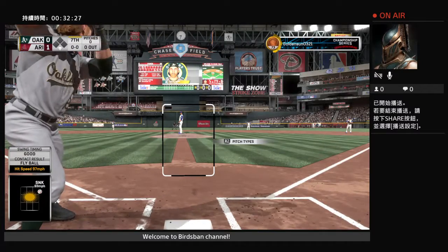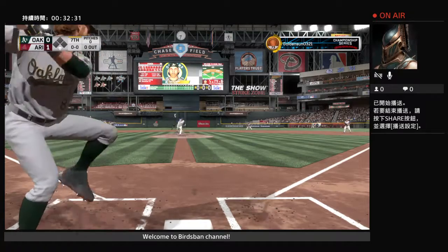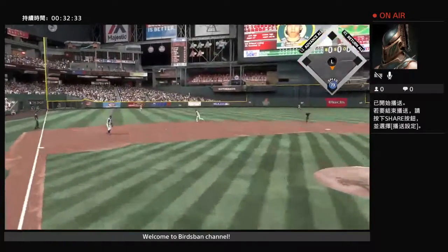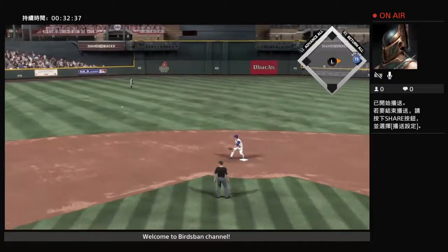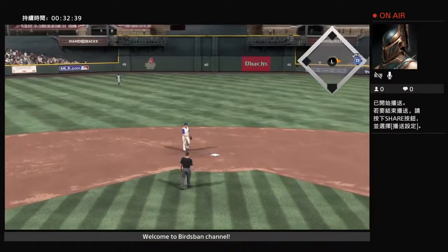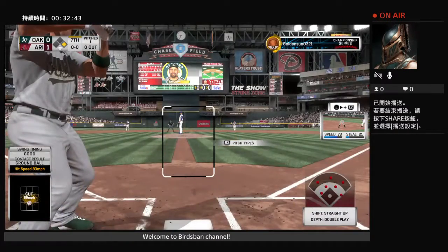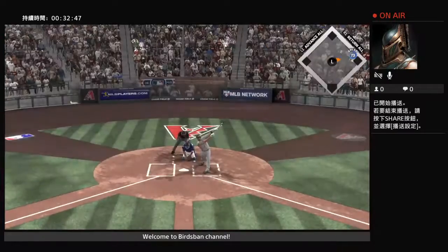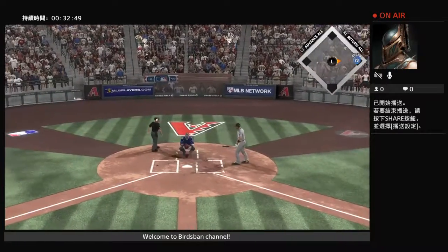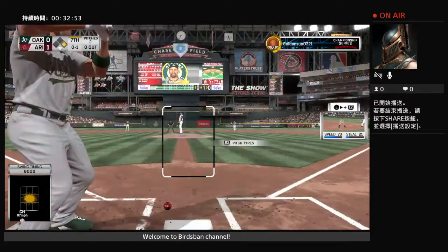action now in the Arizona bullpen as they have a right-hander up and throwing. Left side. And it's through for a base hit. They'll have the leadoff man aboard to start the inning. So it's an inning opening single to kick off their half of the seventh. The first baseman, stepping in and ready for another shot, Albert Pujols. And he's likely just trying to put one in play here. 0 for 2 with a pair of strikeouts thus far. Nobody out, runner on first.